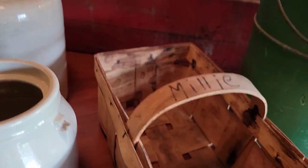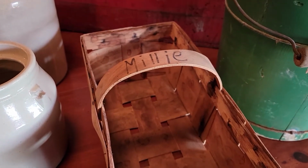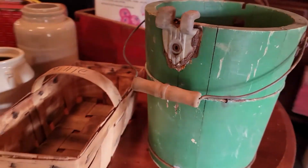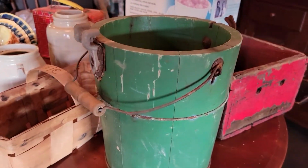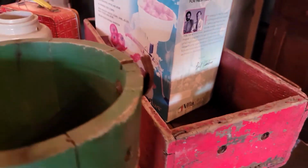And I found these cute little baskets and they have names on them. I thought they were adorable. And I just love this ice cream bucket. Look at such a cute little size. And I found this red box, which would be beautiful with Christmas greens in it.